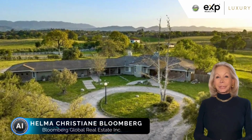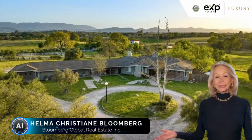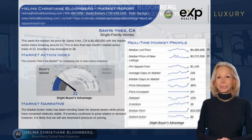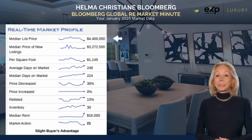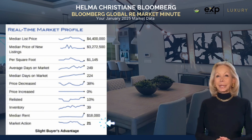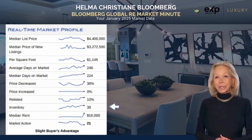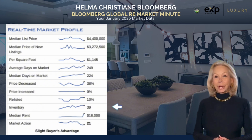Whether you're buying, selling, or just staying informed, knowing the latest market trends can help you make the best decisions. This week, the median list price for single-family homes in Santa Ynez is $4,400,000. The Market Action Index sits at 21, indicating a slight buyer's advantage. This is a slight drop from last month's 22, signaling a shift toward a softer market for sellers. Meanwhile, inventory has increased to 39 homes, offering buyers more options.